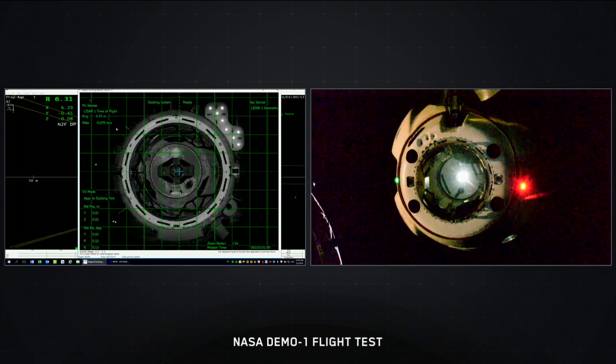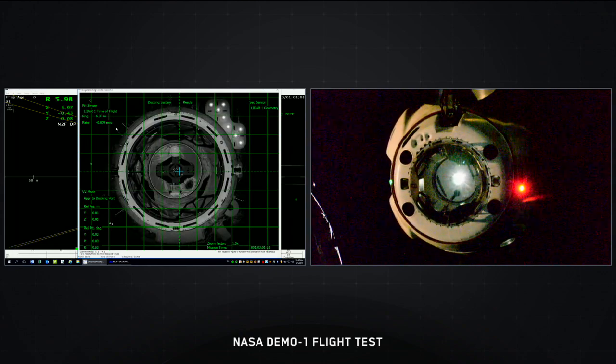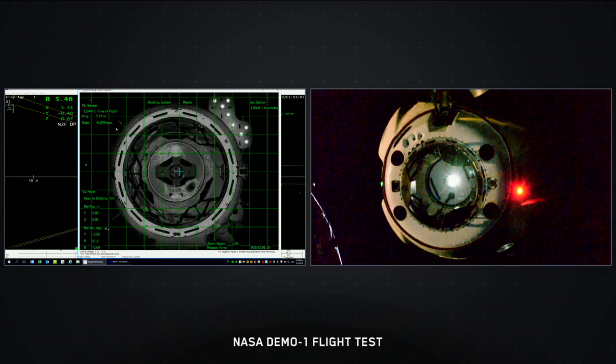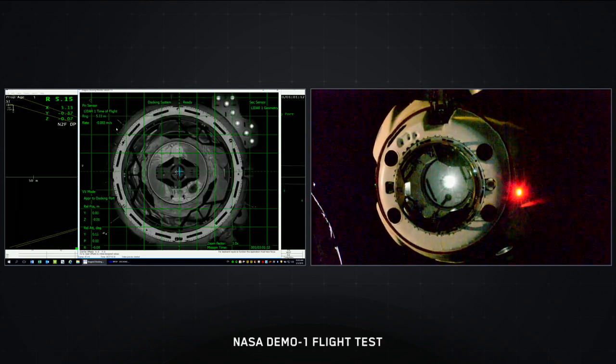And there it is. There's that center line camera view that the crew in the International Space Station is using. They use the overlays and that visual docking guide right there to make sure that Dragon is exactly where it needs to be as it approaches.